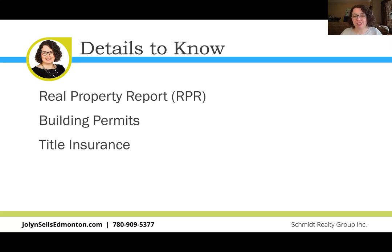But a real property report is legally required for homes that are selling, as well as bare land condos. Conventional condos in an apartment style, generally you do not have a real property report. So real property reports do not expire. They only become inactive when you change some features of the yard. So if you took down the deck and you've put in a new patio, that real property report that shows the deck is no longer valid because now the backyard has changed and you do need to purchase a new survey and get new compliance.